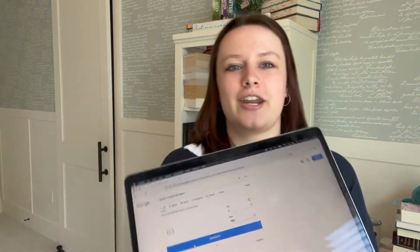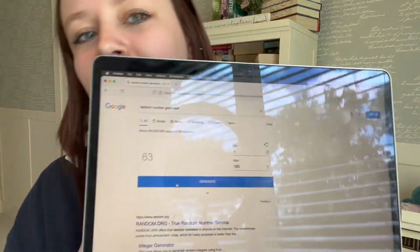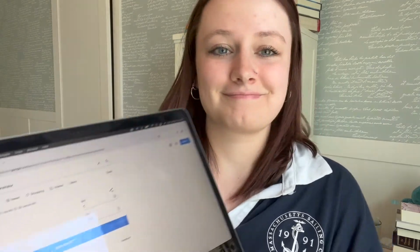Okay, the number is 63. Let's see what I landed on. I think it's gonna be the second shelf somewhere because there's 53 historical romances on the top shelf, so I'm pretty sure we're gonna be on the second shelf, which is perfect. I'll show you all the number that I got. No cheating for me. Okay, so the number was 63. Now let's go find it.